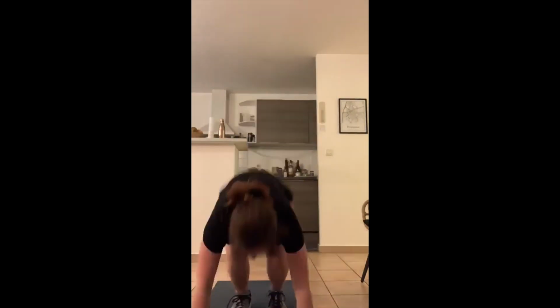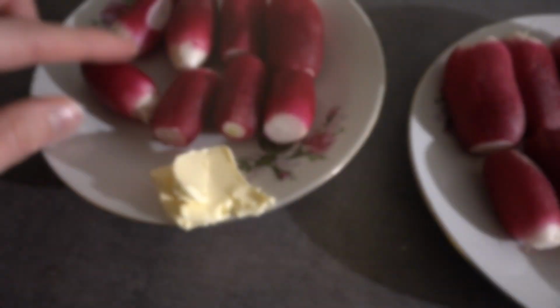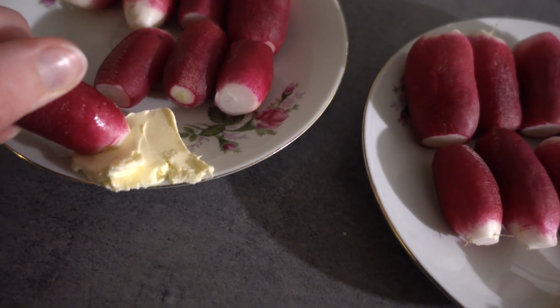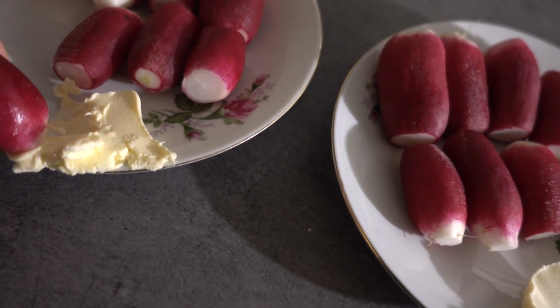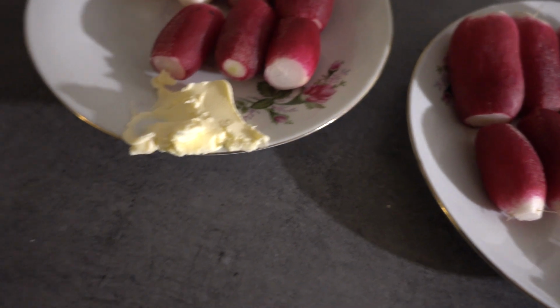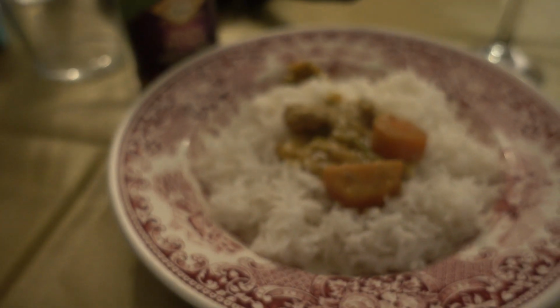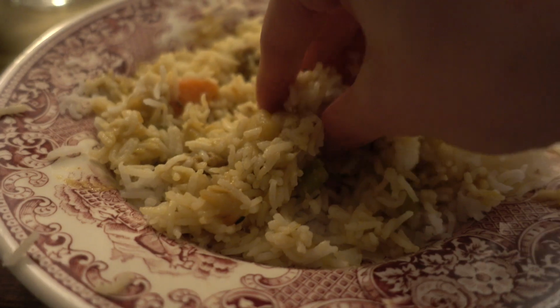Then I'm just doing some exercise. My dad challenged me to do 100 burpees. And of course, before dinner, I'm having a little snack, and these are radishes that I'm just eating with some vegan butter. And for dinner, I'm having some korma, which my roommate made, and it's really delicious.